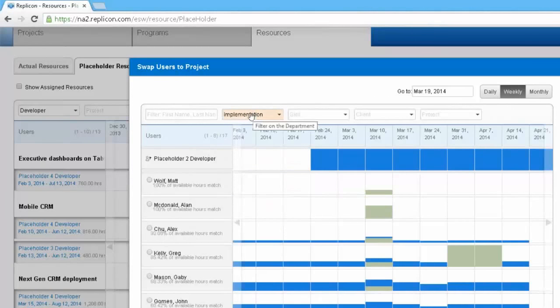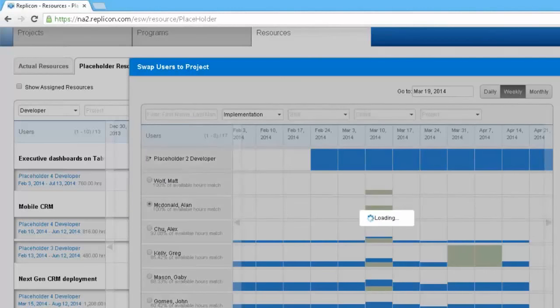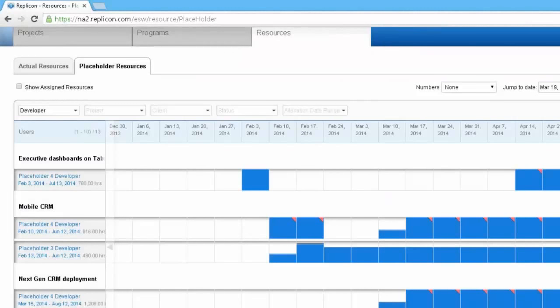So I'm going to go to Implementation just to filter out my group, and I can see both Alan, Matt, Alex. There's Alex that has availability. There's some conflict, though, because he is allocated to something else, a little bit. So I'm going to choose Alan. I'm going to replace the placeholder with him. And now what we've done is we very easily communicated from product or project manager through to a resource manager what they need, how much they need, and the resource manager has been able to staff that position very quickly based on the availability of the users within the resource calendar.